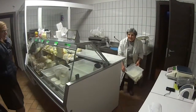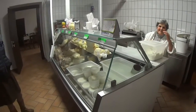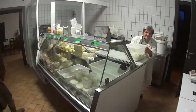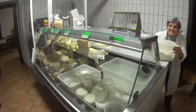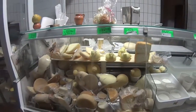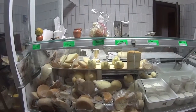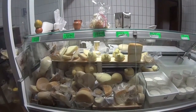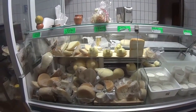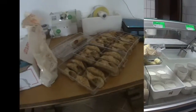We are finally inside Francesco's shop, so we're just having a look at where they sell the cheeses every single day for the locals. So you can see that some of the cheeses have been shaped in the form of a hen, because here in Italy for Easter we have hens and not rabbits.